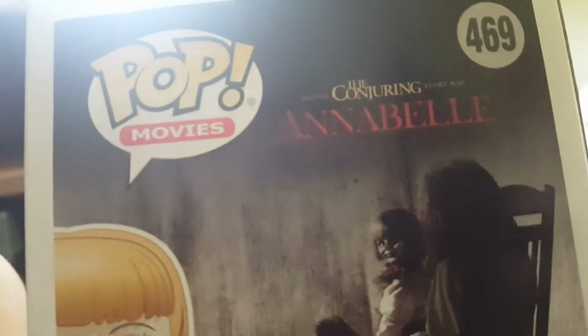Here's Annabelle from The Conjuring. She's very creepy. I like how they had every little detail, like the broken eyeball. And then they have the best art. This is actually The Conjuring Annabelle movie showcase. And the number is 469.